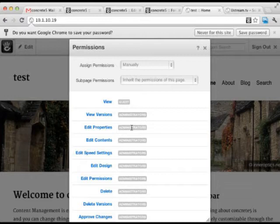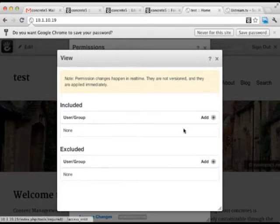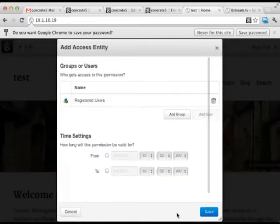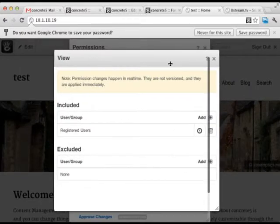If we wanted to change the view permissions on this page, we would simply click that, and now we can add different permission rows. Guests can see this page, but if you wanted to remove that, add some other group or user. Let's just say registered users. So now only registered users can see this page, just the same type of stuff as there was before.